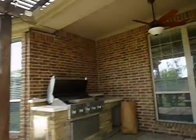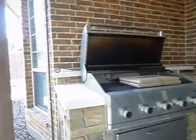Now this is interesting. This is the gas grill. I haven't looked at it real good. In fact, it's beyond the scope.